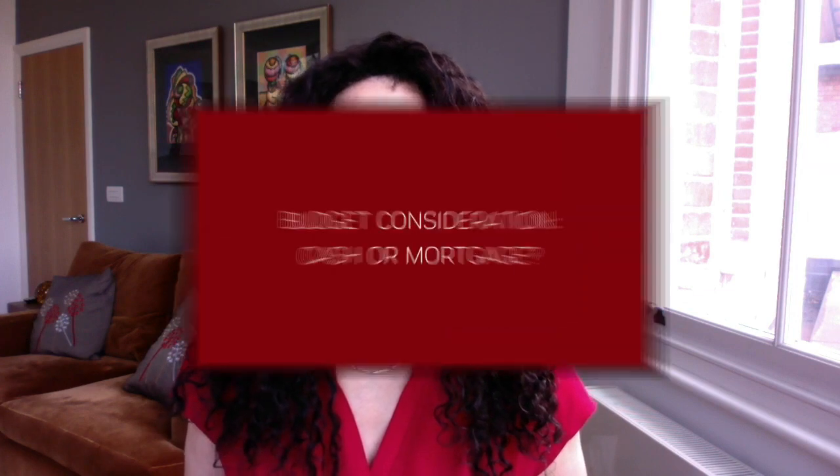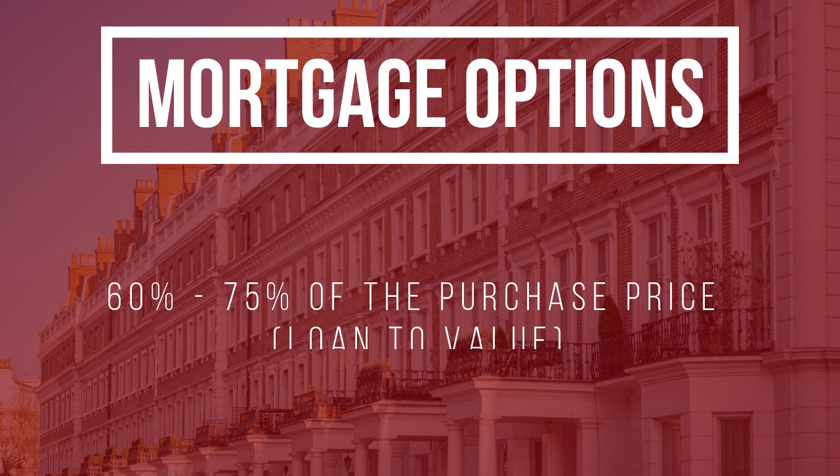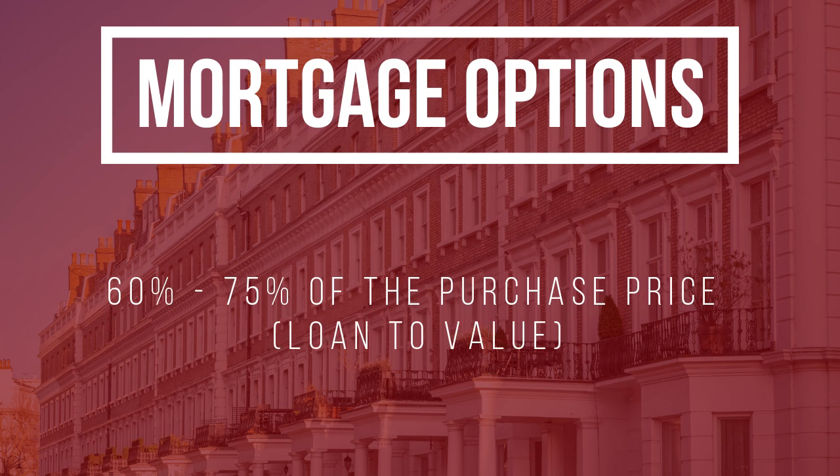Now, once you've got a sense of the average cost of buying a home in London, the first question is what kind of budget you might have and whether you're going to be paying cash or will you need a mortgage to help finance that purchase. If you will need a mortgage, generally speaking, most lenders will lend from 60 to 75% of the purchase price amount, or loan to value, on the mortgage that you'll be able to achieve.